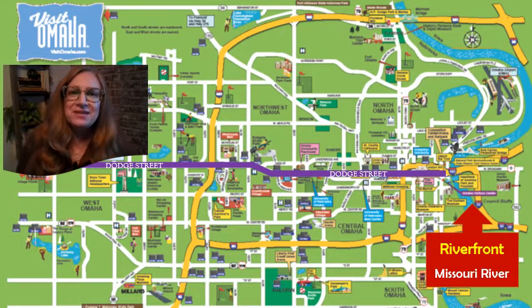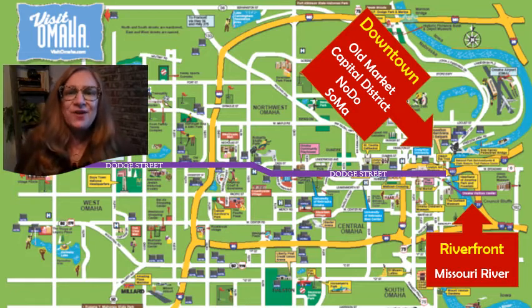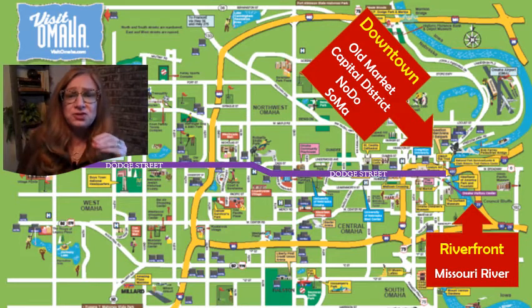If we think a little bit west of the riverfront, just a couple blocks west is our downtown area. And downtown areas consist of Old Market, Capital District, Nodo, and Soma. Nodo stands for North Downtown. And I want to make a point to point out that both North Omaha and South Omaha extend for miles in either direction and have very, very cool features that you should explore in more detail. But I'm focusing on hugging that Dodge Street corridor so that we can get you, again, that really short commute time. But you want to explore more that all that North Omaha and South Omaha have to offer you. So many cool things in those areas. Old Market area, as it implies, has a lot of history to it.